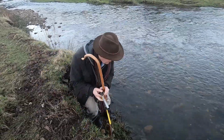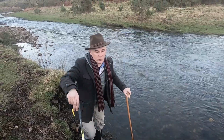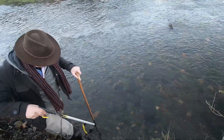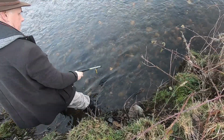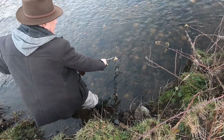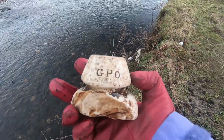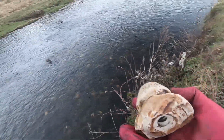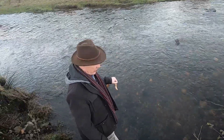Right. Now, we often talk about insulators. We often say about bits of insulator. We mentioned one earlier. Well, here's an insulator with some writing on. Here we go. Right, that's what Phil's after. Down there. Don't know if you can see the biggest white blob that you can see. It's the best way of describing it. You nearly dropped it. Here we go, my love. There we go. It's an insulator, and written on it is GPO, General Post Office. So that would have been the telephone lines or telegram lines, telegraph poles, wouldn't they, as we called them in the old days.